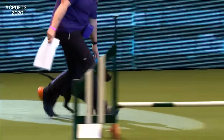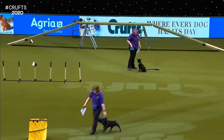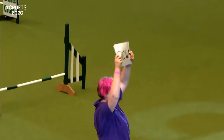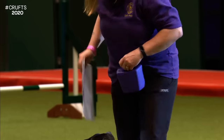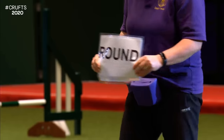Meanwhile, Buzz will carry on reading. This one, in case you can't read it, I'll spell. It says B-E-G. He can't spell, he can only read. This one says D-O-W-N. Oh, yes, we can see it up the top. Very good. Down he goes. Well done. So Buzz has managed to complete.